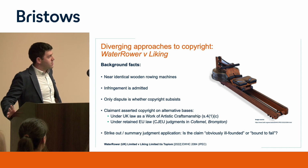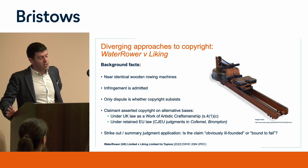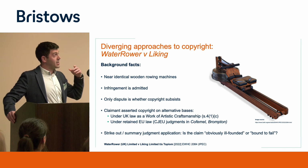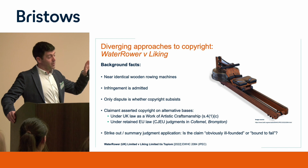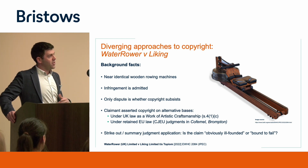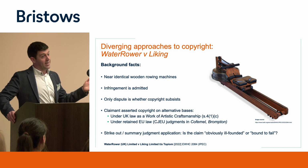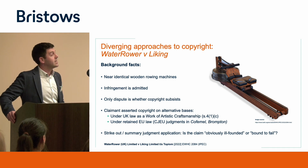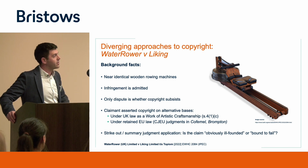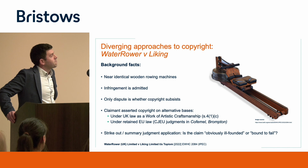One thing to bear in mind is that this was a strikeout/summary judgment application, and so the judge's findings in relation to copyright aren't that copyright subsists in this wooden rowing machine, but that there's a decent prospect that when they get to trial, the claimant will succeed. So the test he was applying was whether the case was obviously ill-founded or bound to fail.